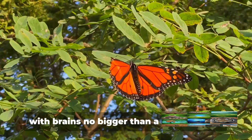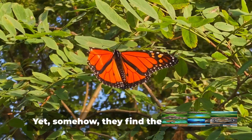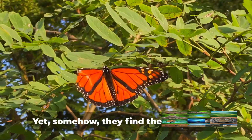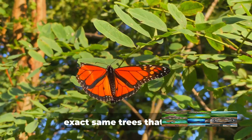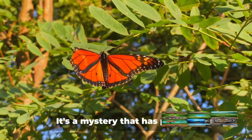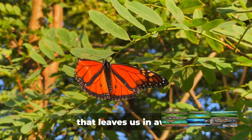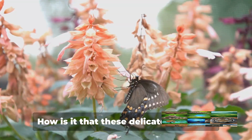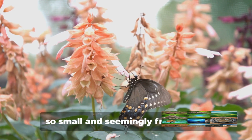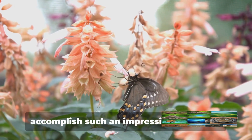These butterflies, with brains no bigger than a sesame seed, have never made this journey before. Yet somehow they find their way to the exact same trees that their great-great-grandparents rested upon the previous year. It's a mystery that has puzzled scientists for decades, a natural marvel that leaves us in awe. How is it that these delicate creatures, so small and seemingly fragile, can accomplish such an impressive feat?